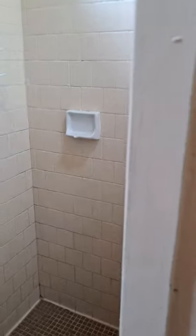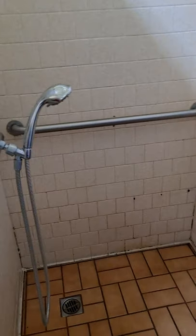Hold on. Let's see if I can. Yeah, here we go, here's the shower. Really clean. They come in every day and clean it. And then I'll show you the handicap shower, which we haven't used. Here's the handicap. They have a seating area, really nice, a detachable shower head. Even better, amazing.